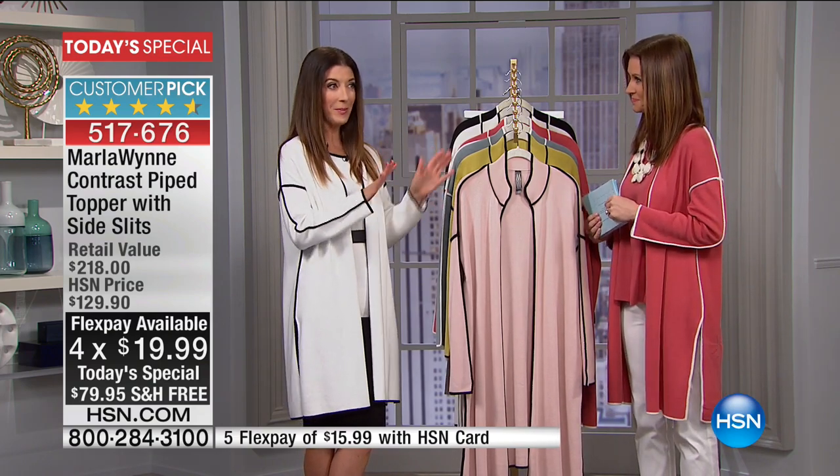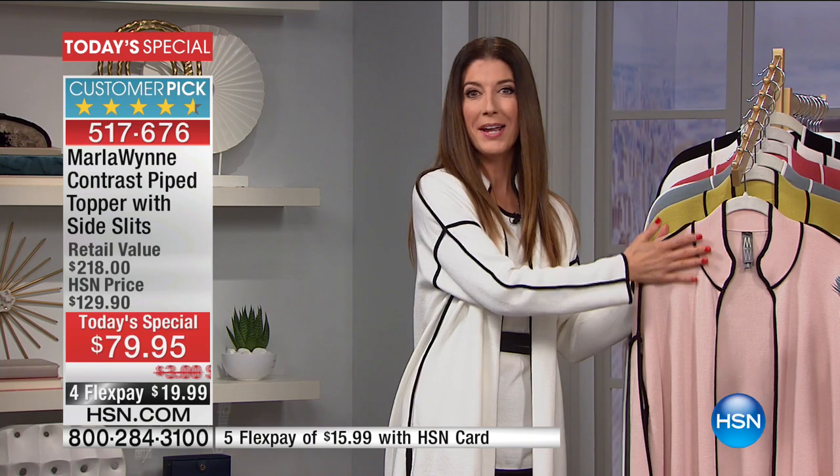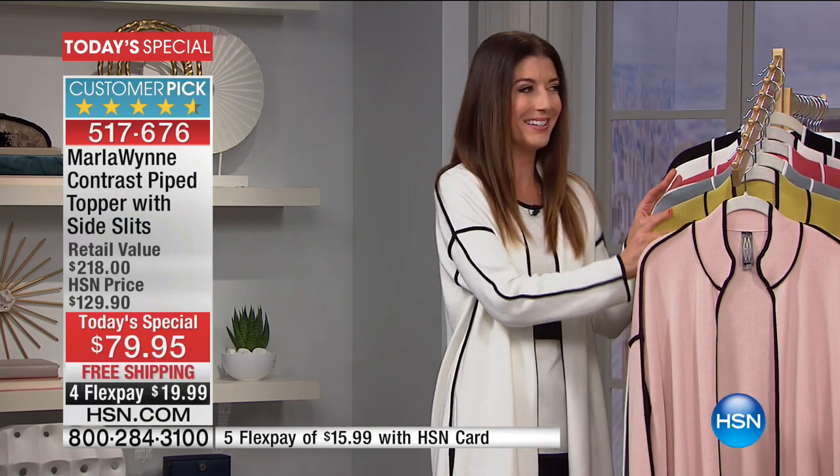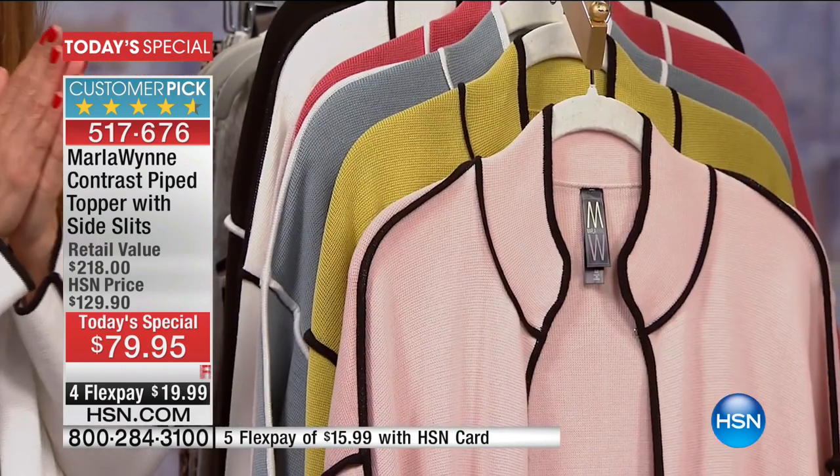I will tell you, if Marla's watching, I got a little obsessed with her collection when I was behind the scenes yesterday. I just was running my hands down every single piece of knitwear in the model room. I was like, oh, that's pretty. Oh, that's amazing. So soft, so cozy.